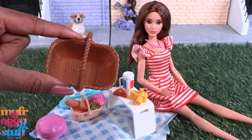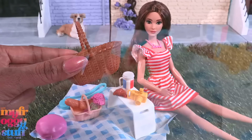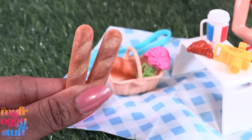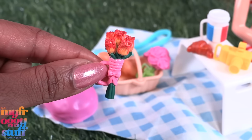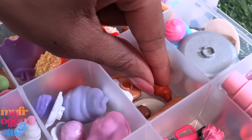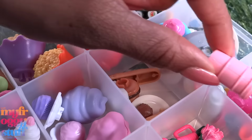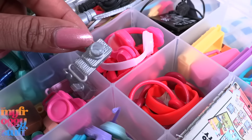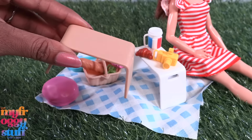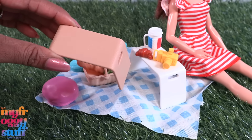enjoy the day. Barbie has made quite a few baskets over the years, so if you have one, we can add the bread that we repainted from the Barbie's Farmer's Market playset, along with some of the flowers that we repainted. I think that's a croissant. Yep. And that's a coffee cup. I have the same camera in silver and the lap table in brown. This one came with a small backrest playset.